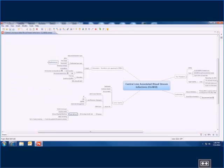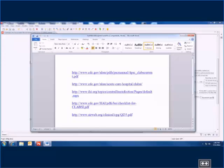If you wanted to snippet or screen capture anything off the screen, this is a list of the websites that have everything that you need for putting together a line team and managing a line team. None of this in these websites is going to be news to anybody, but it does clearly spell out what the problem is and how to go about solving it. And you solve it with a dedicated line team.